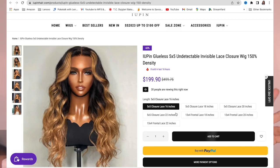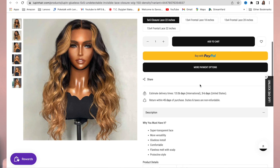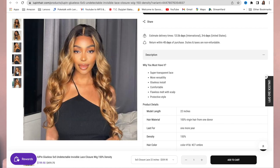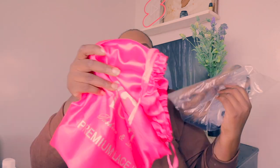Hi guys, today we're going to be reviewing hair from iupinhair, and this is how it's looking from this company. It's premium. I had to go and get my cornrows.